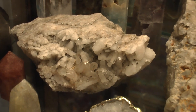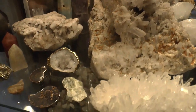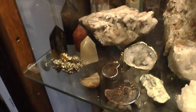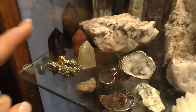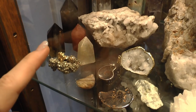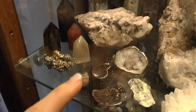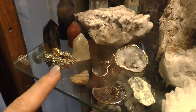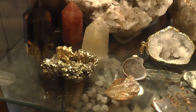No mining places that I'm aware of to the public, which is a bummer because I would love to find some of my own, but hey, it is what it is. We have another smoky point in the front here. Another strawberry quartz, rutilated quartz, pyrite, that's another one of my weaknesses, with a little bear because I love bears.